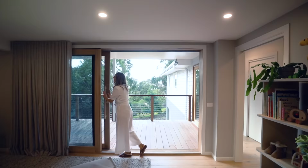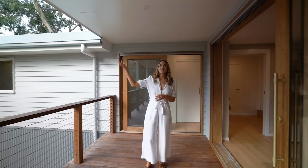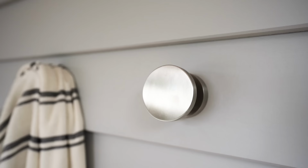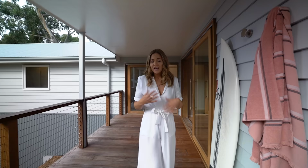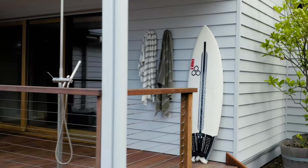Again, that timber hardwood. I love those sliding doors. Leading us onto the lower deck. What I like most about this space is that it actually is enclosed. And this is very much, I guess, kind of the messy second entrance. It's far more casual, surfboards, hooks for your beach towel. So if you've got sandy feet, you come in down here, you have yourself an outdoor shower before you head inside.